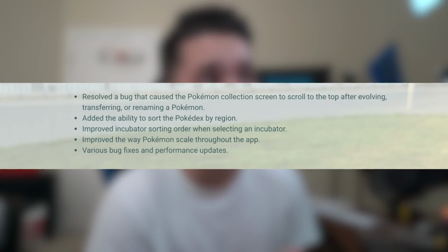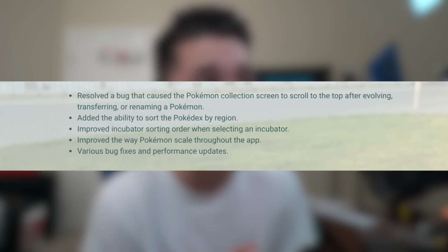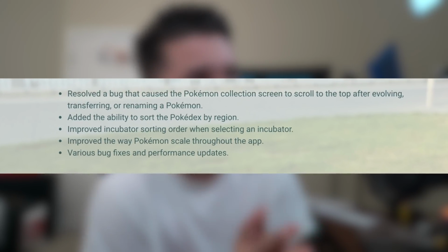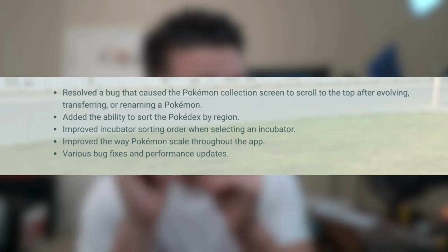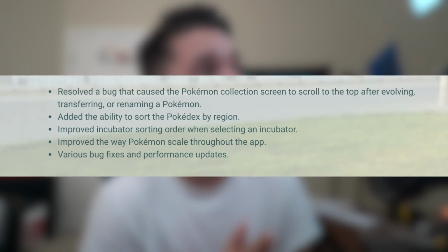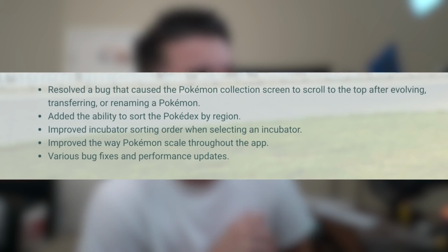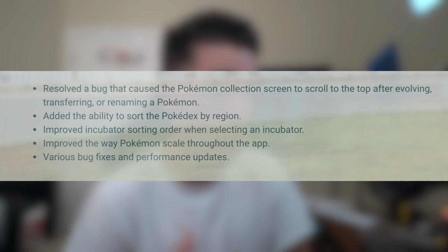Now, the official notes from Pokémon Go include: resolved a bug that caused the Pokémon collection screen to scroll to the top after evolving, transferring, or renaming a Pokémon; added the ability to sort the Pokédex by region, which is awesome, we'll show that; improved incubator sorting order when selecting the incubator; improved the way Pokémon scale throughout the app; and various bug fixes and performance updates. I just want to say, rest in peace, minor text fixes, 2017. We should bring that back.